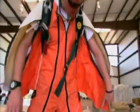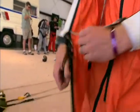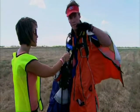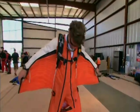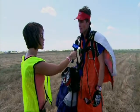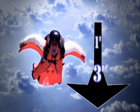Just a wingsuit, a parachute, and a few other gadgets are all he needs. As you can see, it's got arm wings and leg wings. And what happens is as I fall through the sky, these inflate, making an aerofoil. And the aerofoil drives me forward, and I can get a glide of probably about 3 to 1. Meaning, for every 1 foot he drops, he propels 3 feet forward.